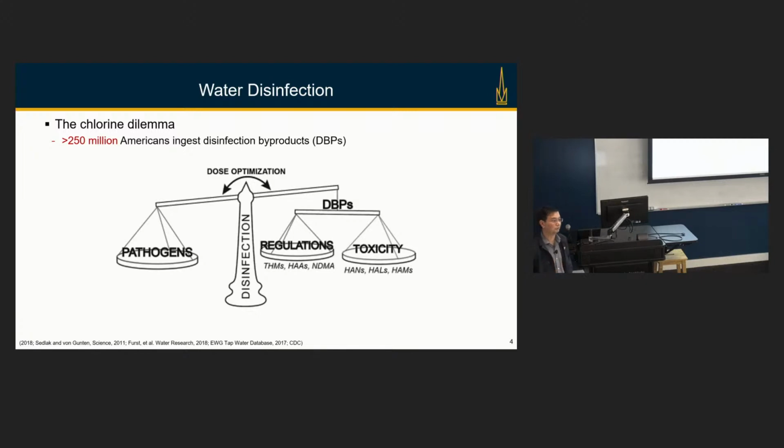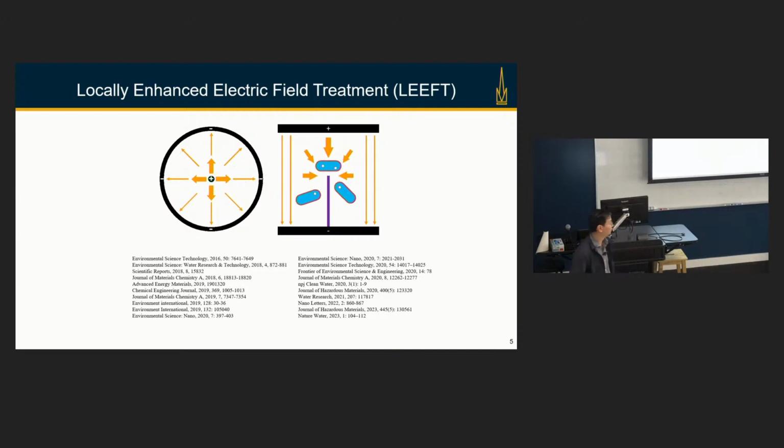That's why currently still more than 80%, 90%, it really depends on the countries, but still the majority of water treatment plants use chlorination as their main disinfection process. So that's the main motivation behind our research. We have been working on this so-called locally enhanced electric field treatment technology, trying to eventually develop chemical-free or at least chlorine-free disinfection methods, which can be largely implemented in the future for our next generation water disinfection process. So let's get into this technology.